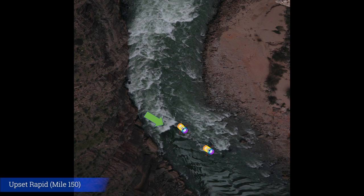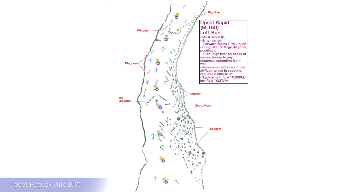The good news with that is that you can see the diagonal from up in the pool as you approach the entrance, so the diagonal itself is your landmark. Mistakes on a left side run would include running left of that top diagonal, which could tangle you up with the wall itself, or perhaps trying to run through the diagonal, which could surf and redirect you back out toward the center and toward the big hole.